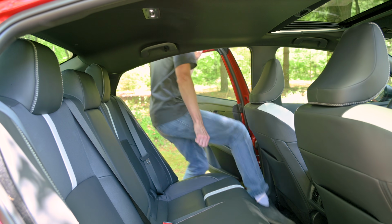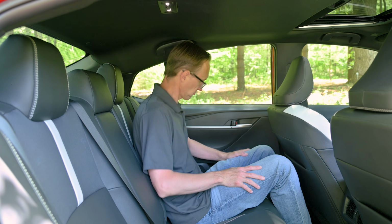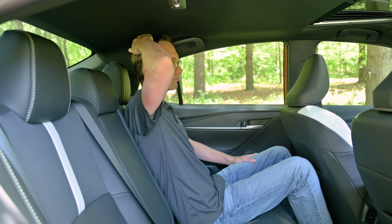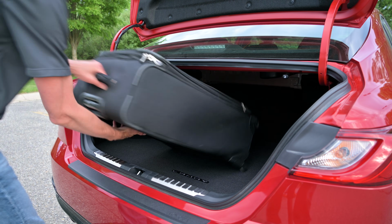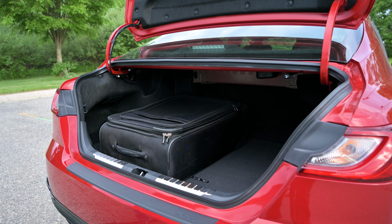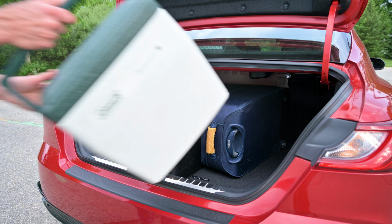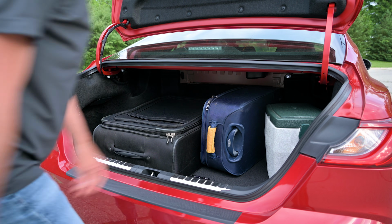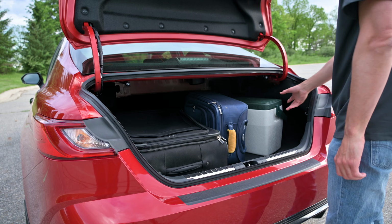Speaking of the back seat, it is spacious enough for adults, though at about 6 feet tall, the headroom is just adequate for me. Further rearward though, the Camry's got 15.1 cubic feet of space in the trunk, which is a surprisingly generous amount, even if it's not quite as much as you get in a crossover utility vehicle these days. Though be aware as well of those gooseneck hinges, because they can crush your stuff when you're closing the trunk lid.